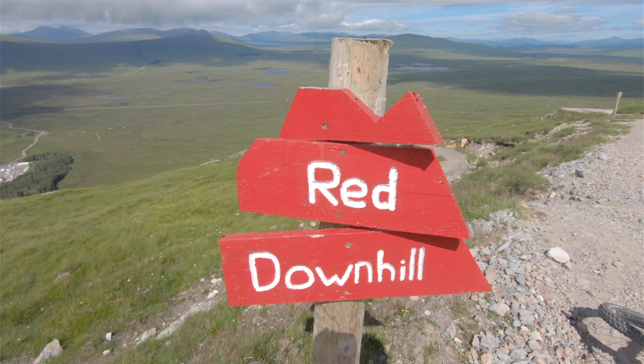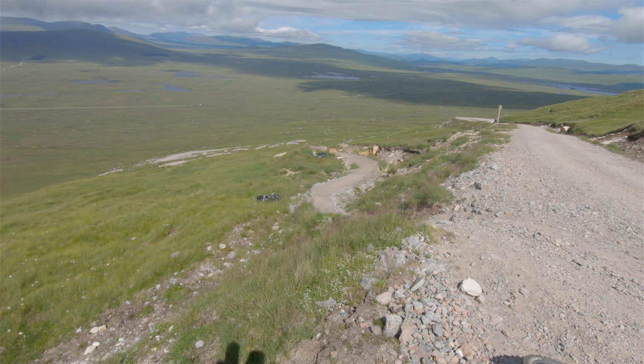Right, we're now into the red DH, which is a lot mellower than the black. It looks like it's just berms for miles. But on these berms, we've got some massive rocks. The Glen Coe Special.